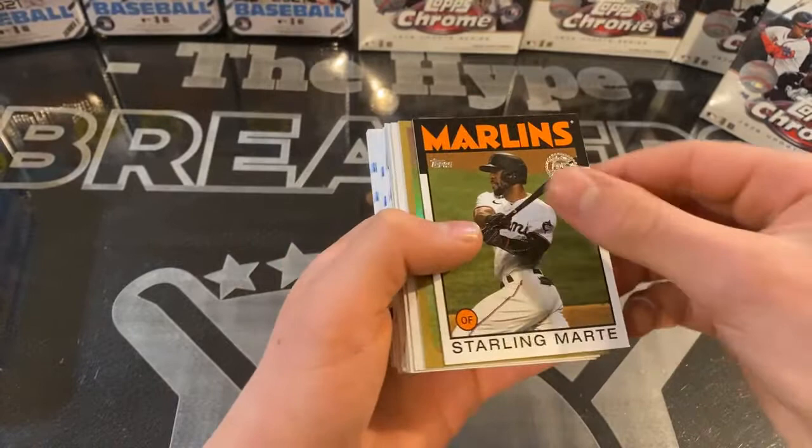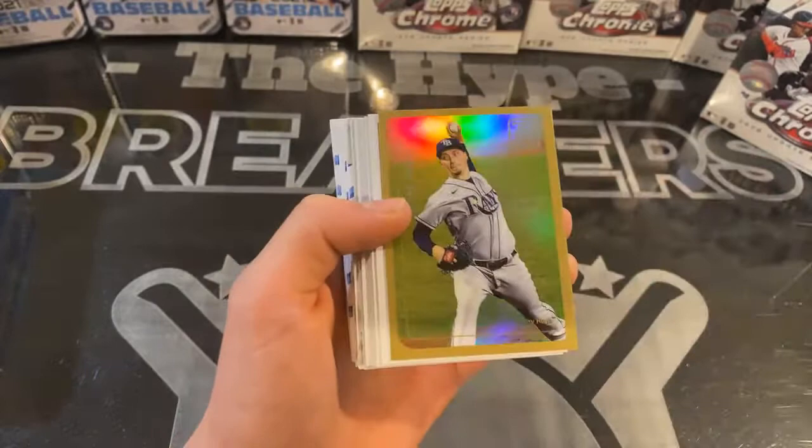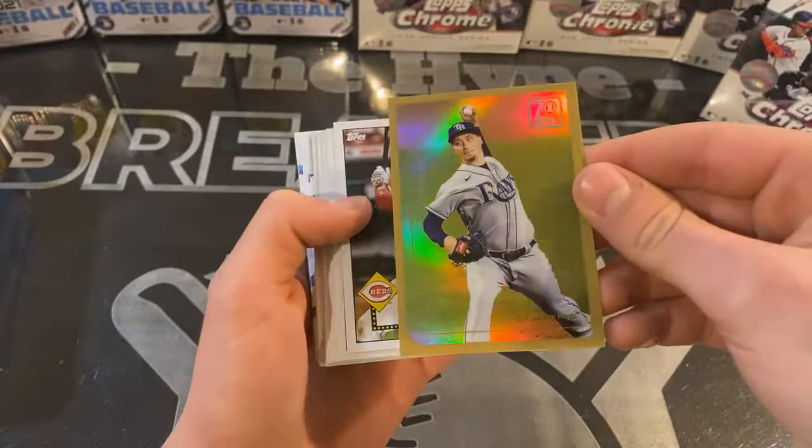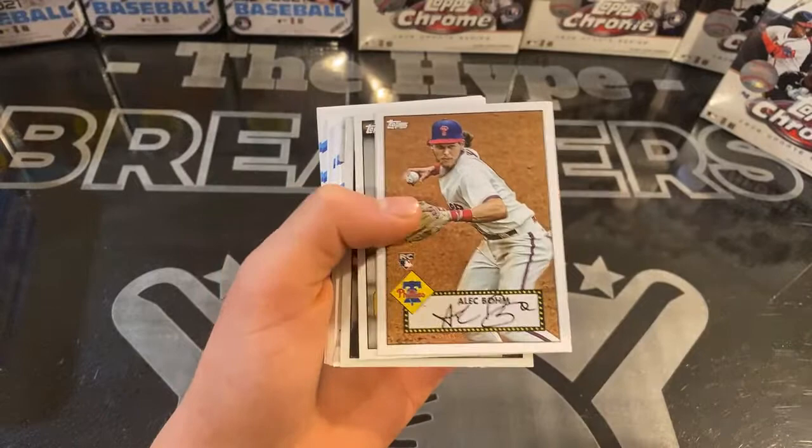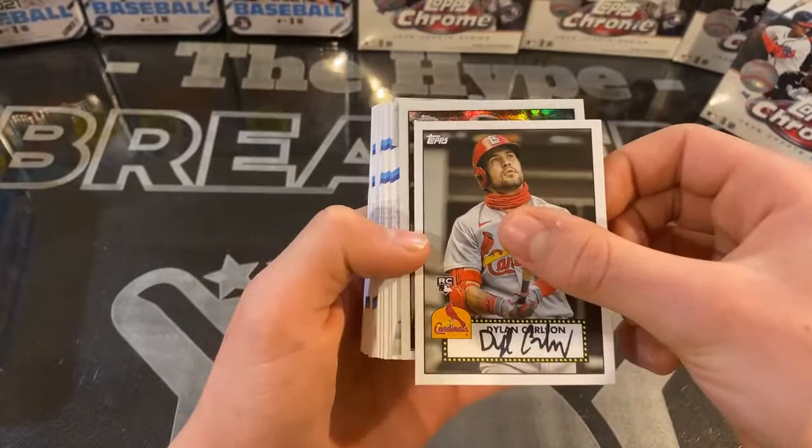1986 insert. And now, our 70 years of Topps Chrome. It's going to be a nice Blake Snell for the Tampa Bay Rays. Blake Snell, 70 years of Topps Chrome for the Rays. A pretty card. Now for the 1952 redos, Joey Votto, Gleyber Torres, Stephen Strasburg, nice Alec Bohm for the Philadelphia Phillies, and Dylan Carlson for the St. Louis Cardinals. Followed by a 1952 redo Chrome of Luis Robert for the Chicago White Sox.